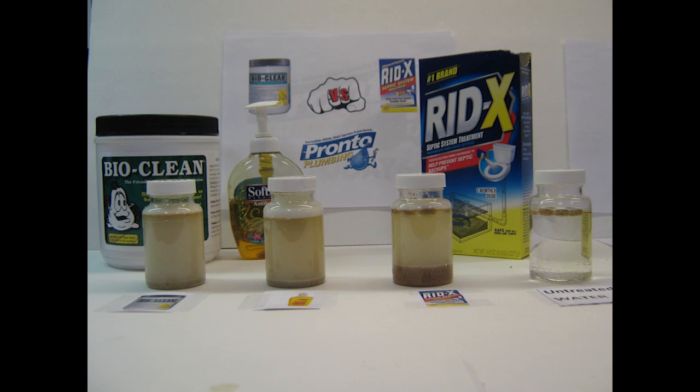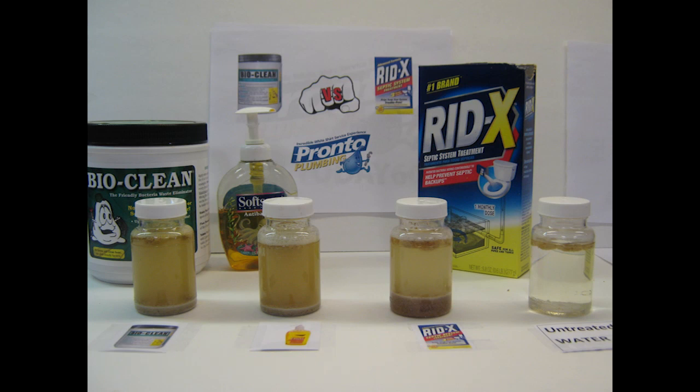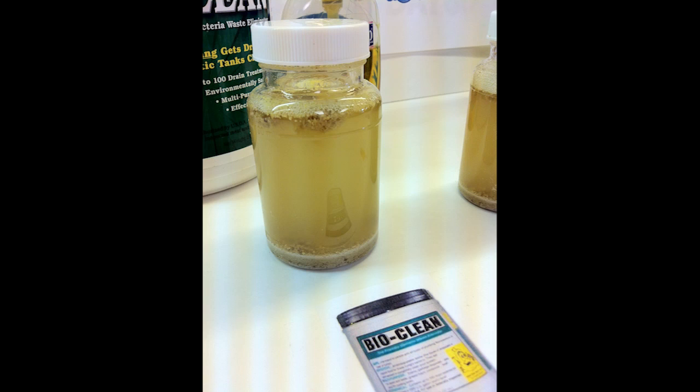Here's a shot of the bottles at 15 minutes. Not much has happened, but you can see that they've broken down a little bit. Now we've seen the bottles at 1 hour, and you can tell that each bottle has a little bit of action going on, but let's take a closer look at each bottle.